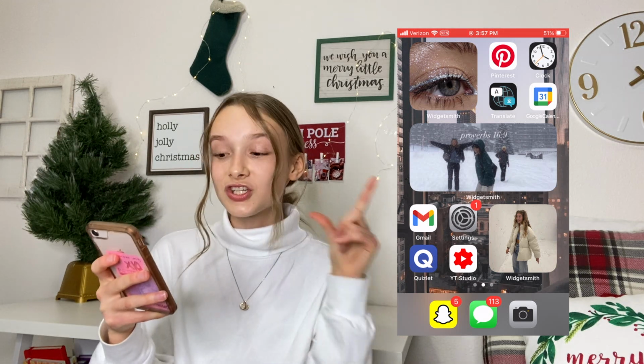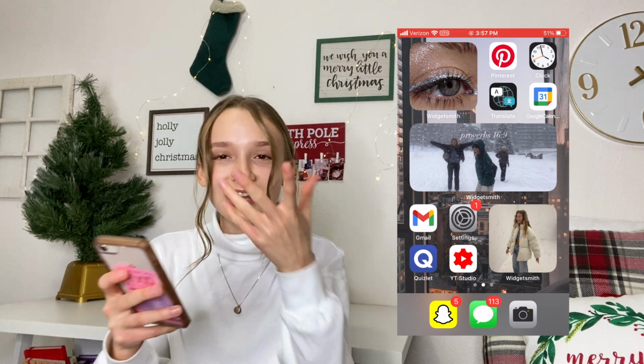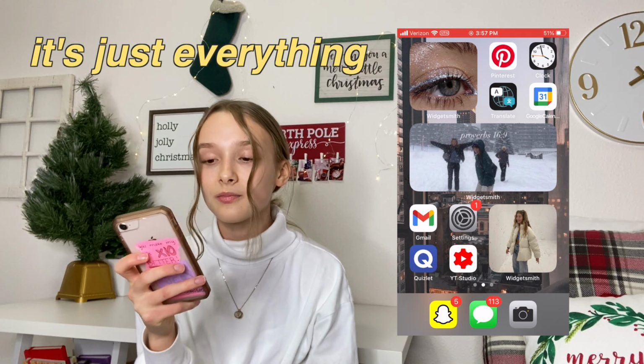And then the widget to the right of it is my favorite picture right now. And just her energy radiating out of that photo. I can't describe it. It's just everything. So there we go.